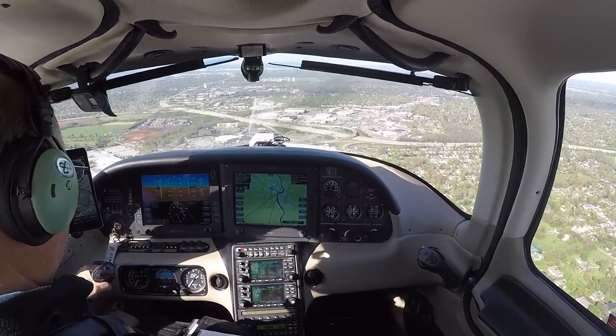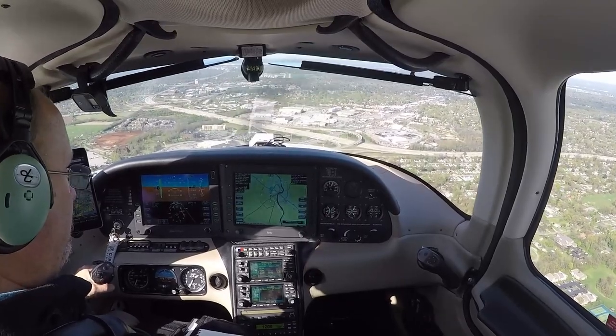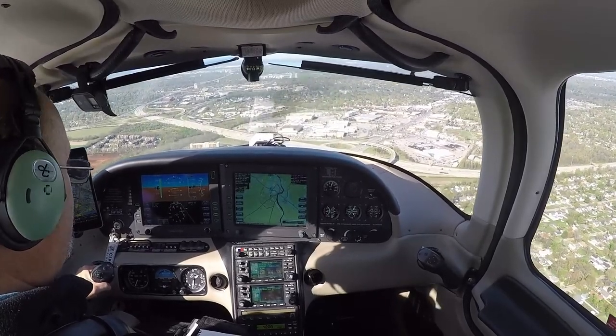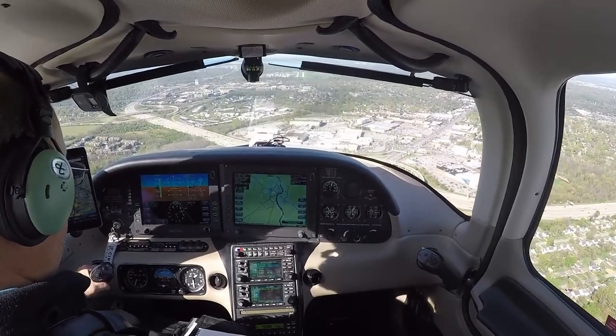Bowman Tower, Archer 851 Papa, can we depart back to Clark County? Archer 851 Papa, roger. Departing the pattern is approved and remain outside of Class Charlie to the north. Departing the pattern is approved and remain outside of Class Charlie, 851 Papa, thanks. Roger.